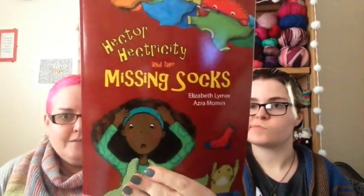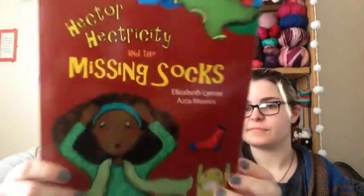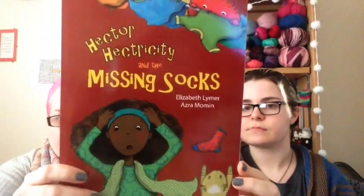I found out about this adorable book from Catherine Limer, who was one of our teachers for the Geeky Puff Knitpalooza 2015, because the author of the book is her sister. How cool is that? This book just came out, and full disclosure, Elizabeth sent it to us to review. It's a children's book called Hectricity and the Missing Socks, by Elizabeth Limer, and the illustrator is Azra Momin. It's got the most adorable illustrations.